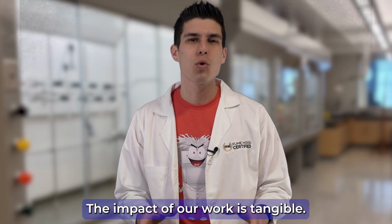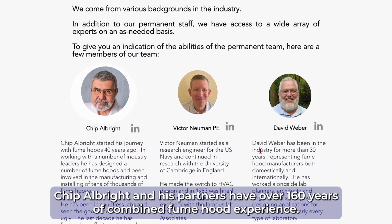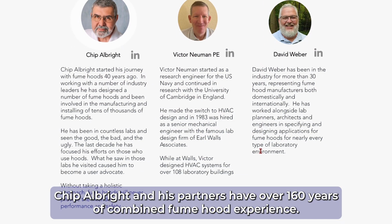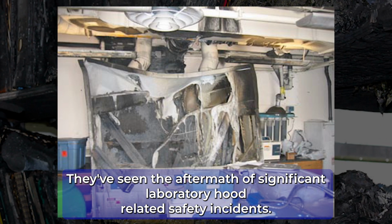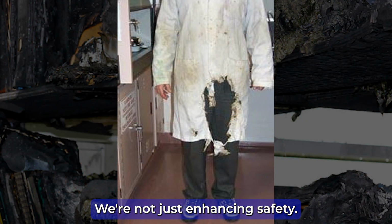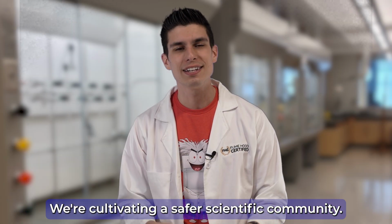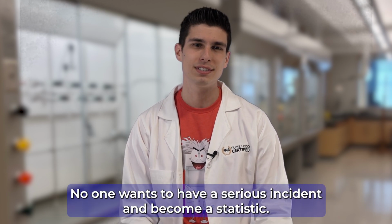The impact of our work is tangible. Chip Albright and his partners have over 160 years of combined fume hood experience. They've seen the aftermath of significant laboratory hood-related safety incidents. We're not just enhancing safety, we're cultivating a safer scientific community. No one wants to have a serious incident and become a statistic.